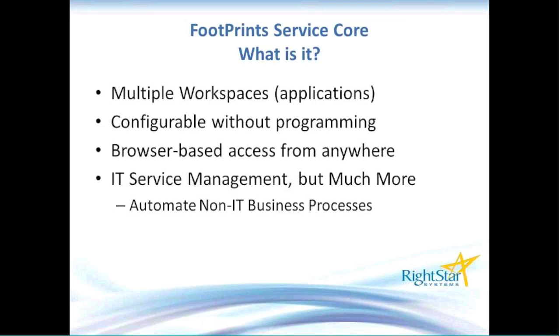But those we handle in what we call workspaces. So you can install Footprints one time and set up as many workspaces or applications as you need. The great thing about Footprints is it's highly configurable. The new version 12 is very extensible as well.